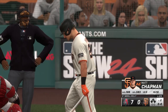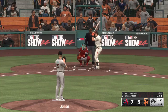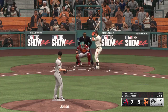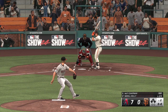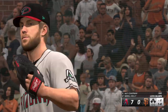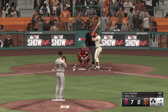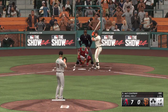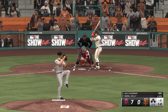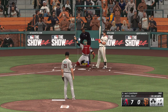We head to the bottom of the second, and digging in for San Francisco, Matt Chapman. And a pitch. That one off the mark. Ball one. Well, every pitcher wants run support, and having a lead is nice, but it can be challenging for some guys. I think keeping the mindset to attack instead of trying to be too fine and have too much finesse, go after hitters and get quick outs.